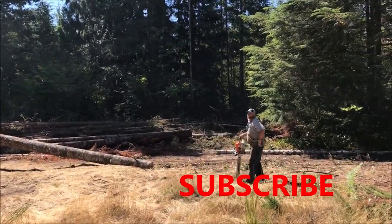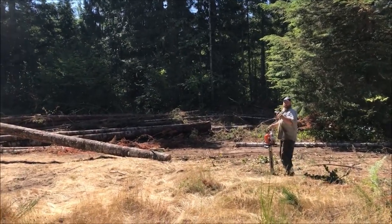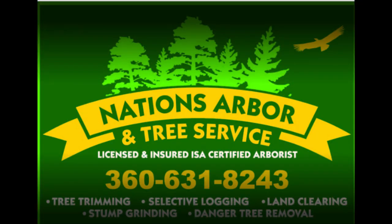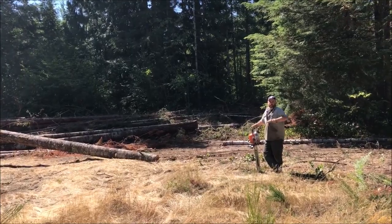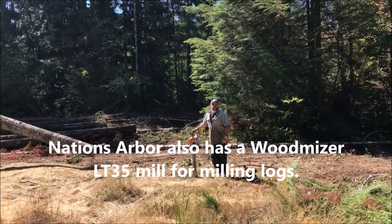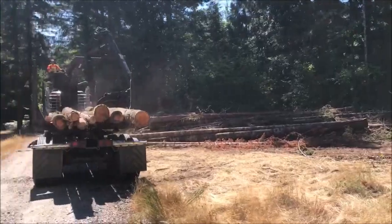How much you think you're gonna have here? How many logs? One load? Just one load? I see. What kind of mill you have? Woodmizer. What model? LT35. You got a 35? Nice.